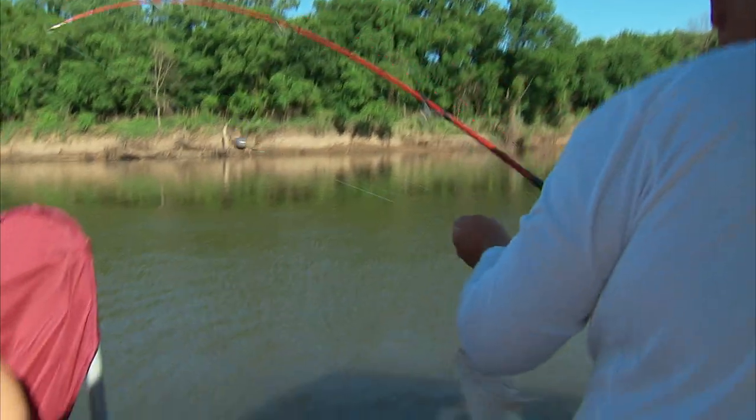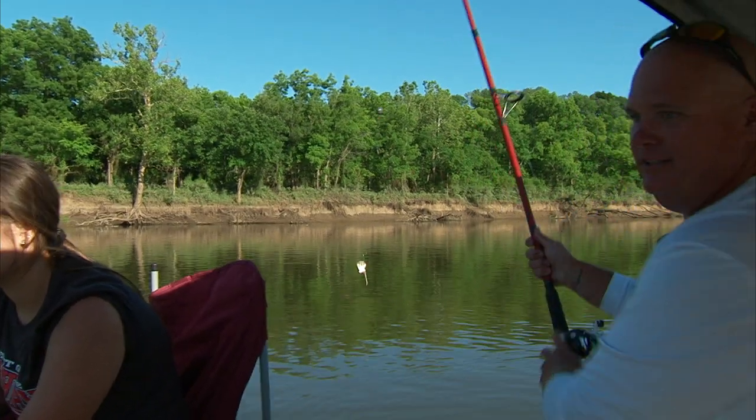We ended up catching six, and we had some bites as well. We had probably 10 fish that we had missed. They just didn't get all the way in the mouth. So, but had a good day. We got six to clean.